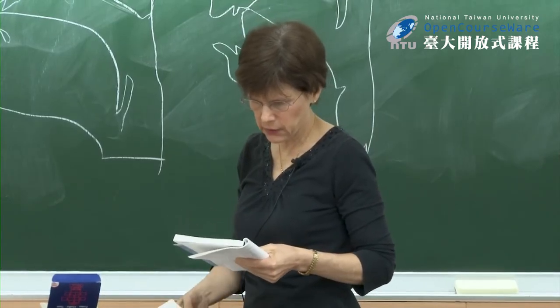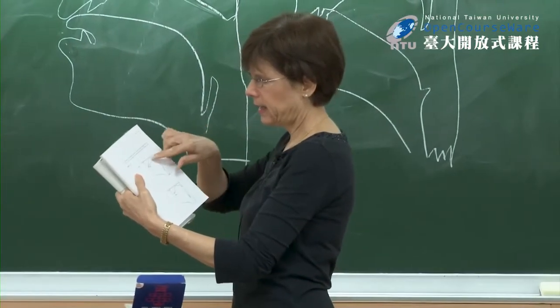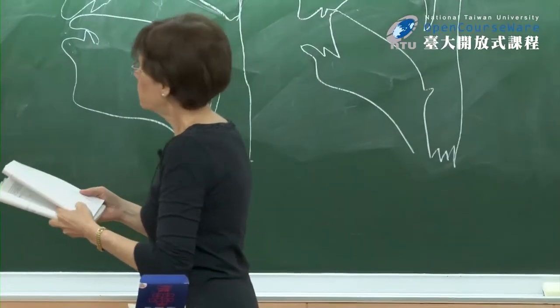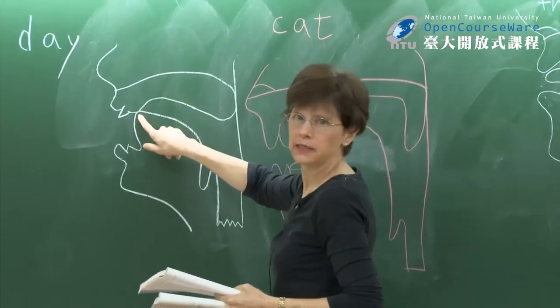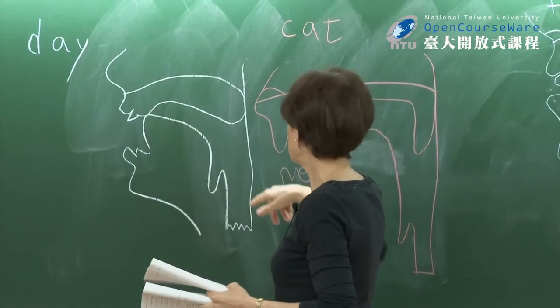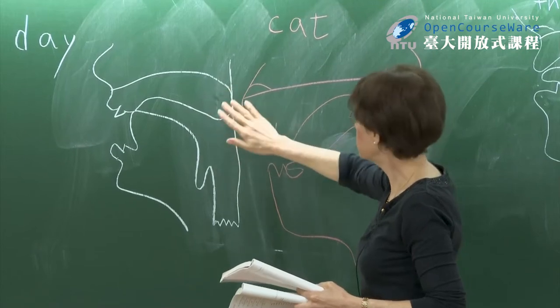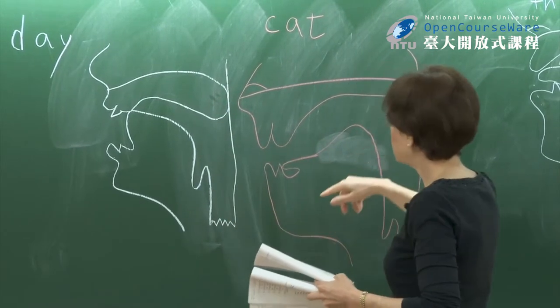We want to illustrate the target for the gesture of the vocal organs for the first consonants in each of the following words. So for mat, we've got the lips together and we've got voicing. And the soft palate is lowered. For the second one, day, we've got the tip of the tongue touching the alveolar ridge. We've got the velum raised. The velic closure here is raised. It's closed. And then we've got voicing, correct.